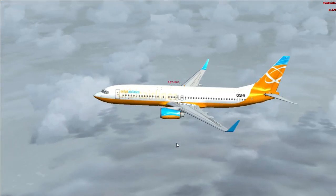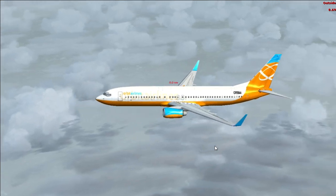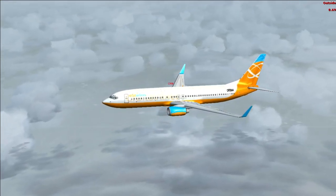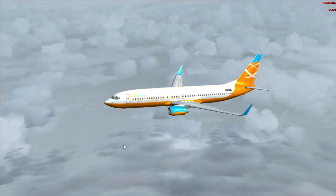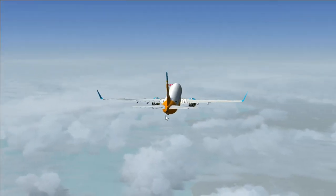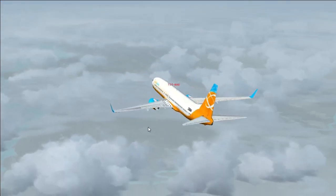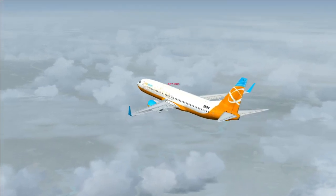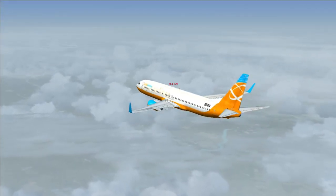Convoy 1025, turn right heading 180 to center, maintain 2000. Right, 180, 2000, convoy 1025. Alpha Charlie 270, maintain VFR at or above 3000. Traffic is a 737 passing right to left at 2,000 feet, southbound direction of flight. Alpha Charlie 270, have traffic in sight.